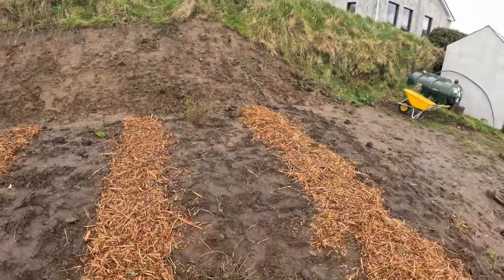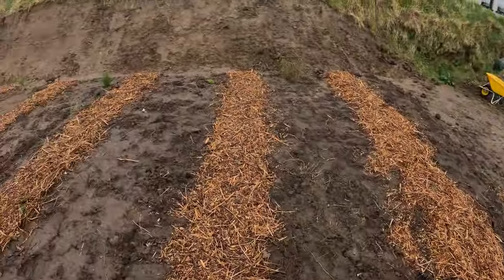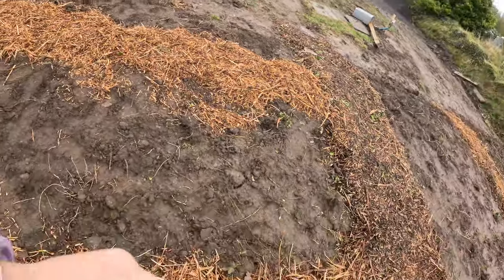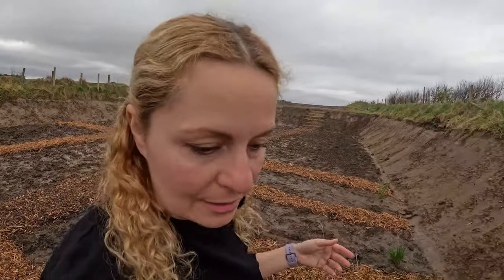So these are, I think I showed them to you last week as well. These are our herb patches, and normally we should have added some compost here on top, but we don't have it yet. So we're just going to try to do the herbs without the compost, because the topsoil, we have been told that it's excellent quality. So we'll just see how excellent it is.